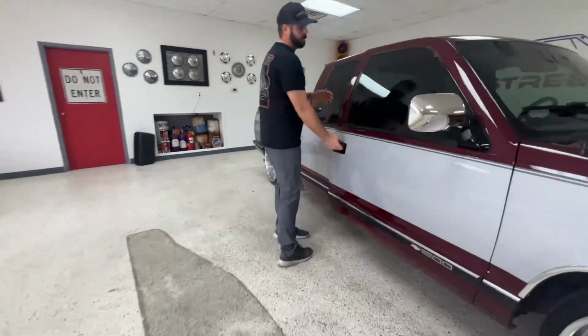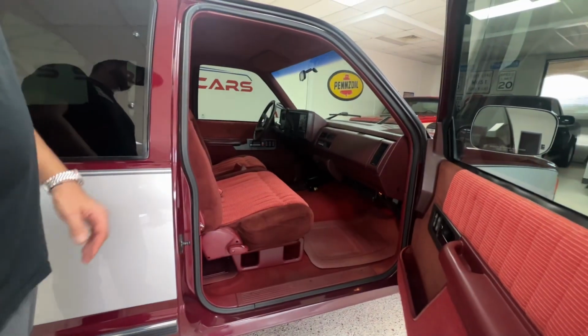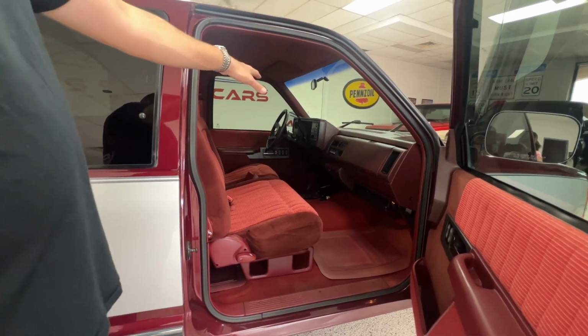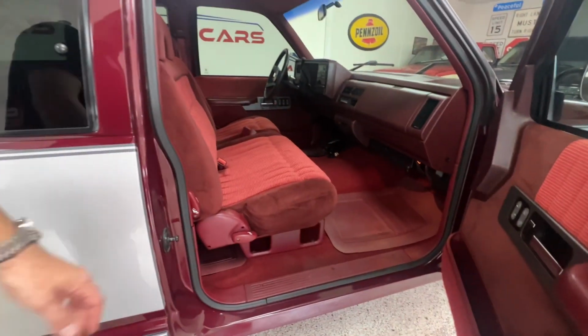Interior of this truck is really, really clean, all original. It's got the color-coded mats. All the door panels are super nice. Please look through the pictures and see all of it. It even has a phone from the 90s in it. It's got the old phone still at the bottom. All the gauges are working. Headliner's in good shape. Seats aren't ripped. Seat foam is still really nice.